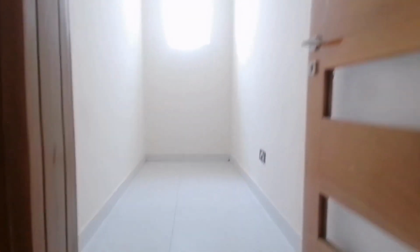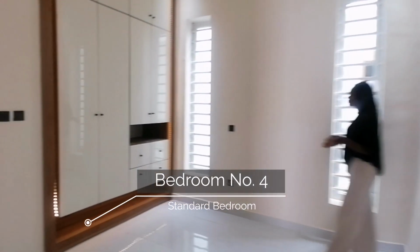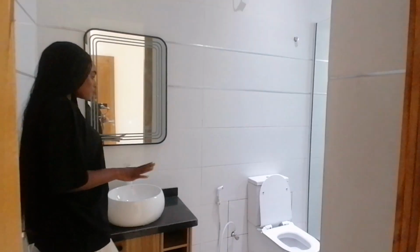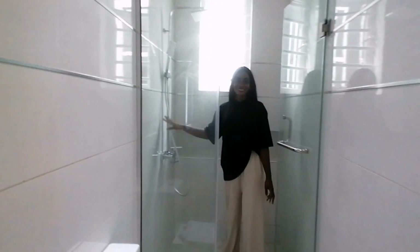A box room, so you can use this for storage purposes if you want. Then we have another bedroom here. Now the beauty of this gorgeous room, the lights. So all the toilets come with these water jets.